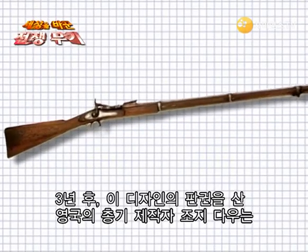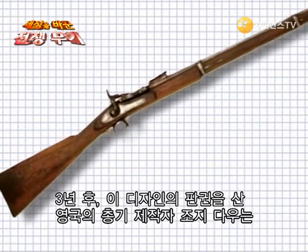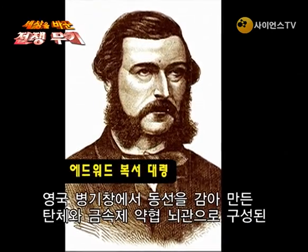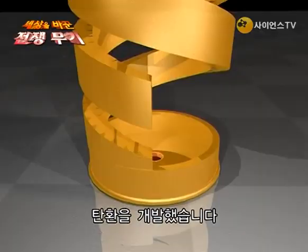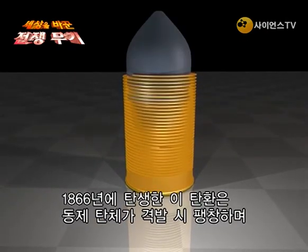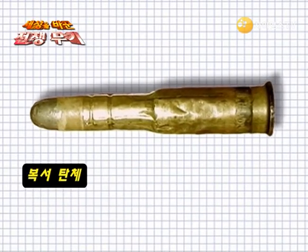3 years later, a similar design by François Schneider was purchased by British gunmaker George Daw and received a patent in 1861. At the Royal Woolwich Laboratory in London, Colonel Edward Boxer combined the Schneider-designed metal base and primer with a coiled brass body cartridge. The brass was flexible enough to expand and completely seal the breech as the powder burned. The year was 1866.